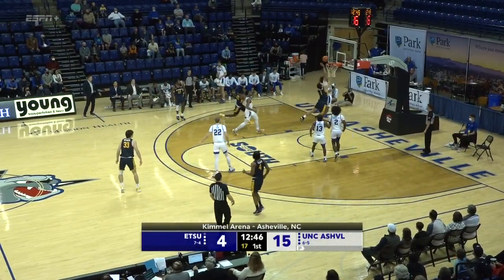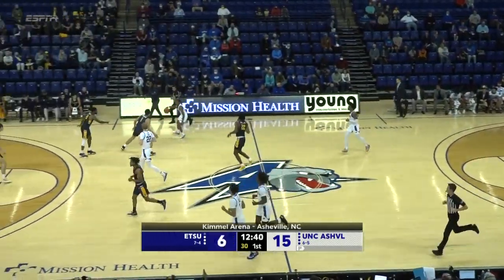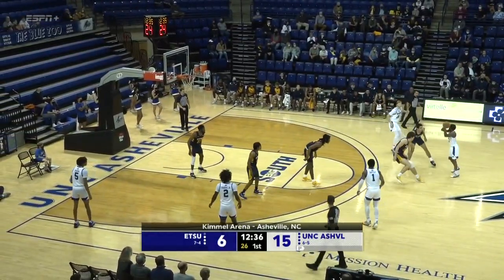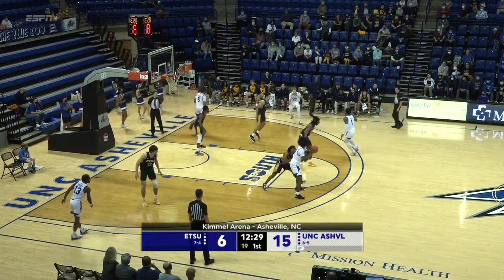Oh, Yasser finds himself wide open. The layup good. Yeah, Mason tried to recover there. Not sure whose fault it was, but a lot of room to work with for Yasser there. Bulldogs switching on a lot of screens. And that's difficult. Sometimes the communication has to be really on point.